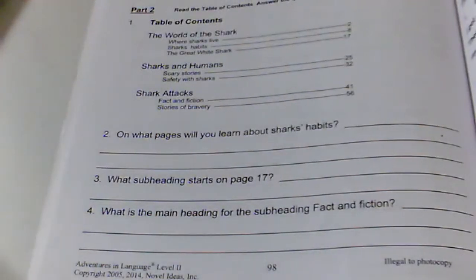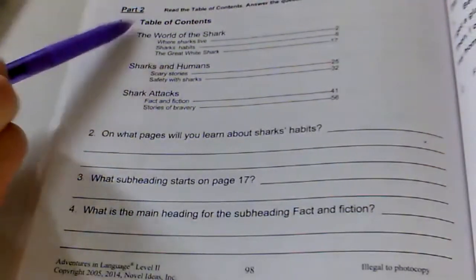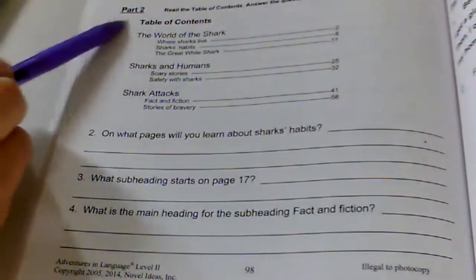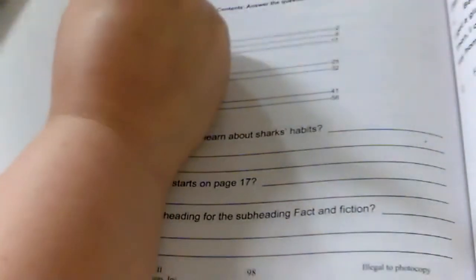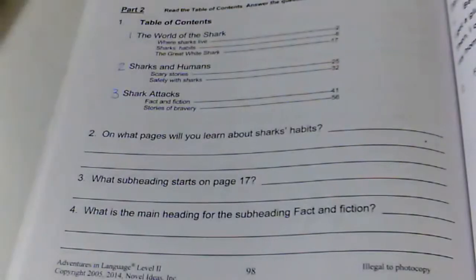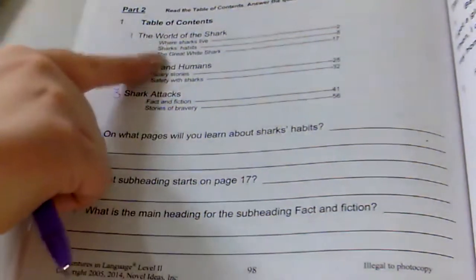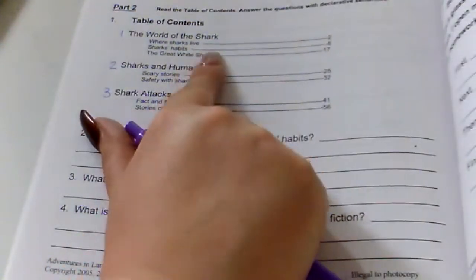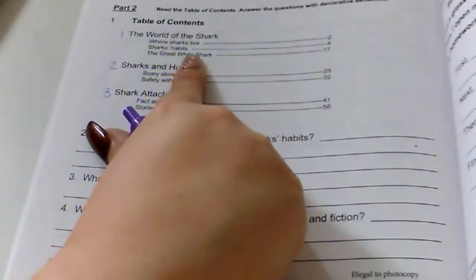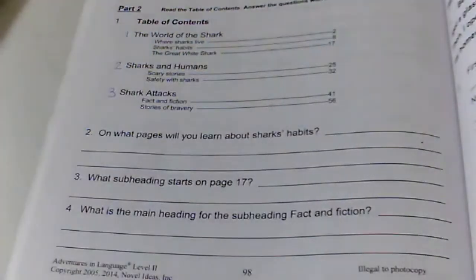Okay, we're going to find our table of contents and we're going to go through it. So it says World of Sharks. This is my table of contents, right? And then I have my chapters. So this is chapter 1, chapter 2, chapter 3. So if I'm not keeping track, I can go over there for chapters. My headings are my chapters. And then each part has what I'm going to learn about in that chapter and then what page. So Where Sharks Live is page 2, Shark Habits page 8, and The Great White Shark on page 17.